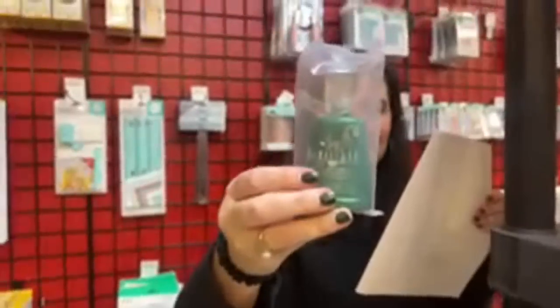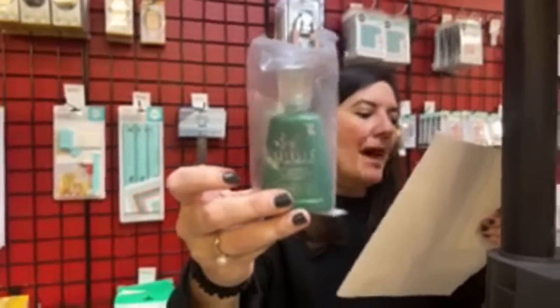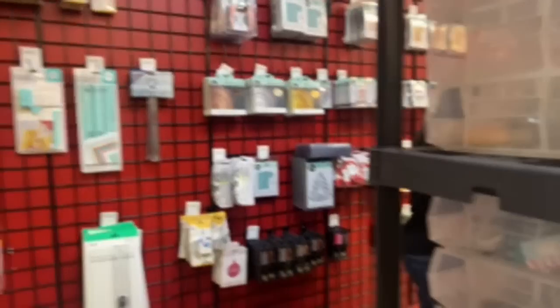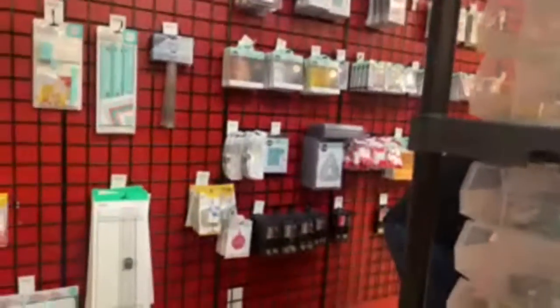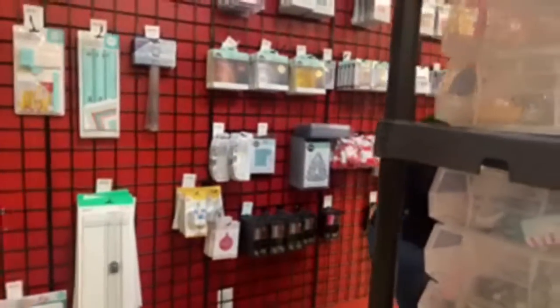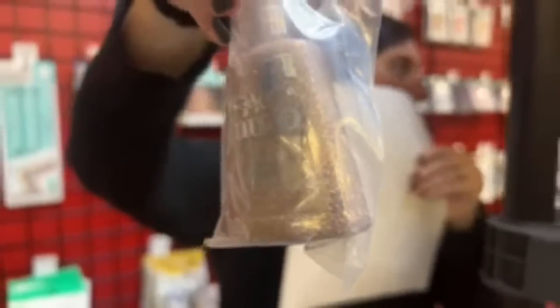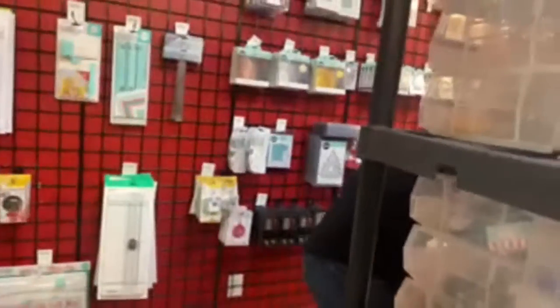Glitter accents. I love the green. Seasonal pine. I love the green one. It's so cool. And we have this one, Aztec gold. Pretty. Let me go back that away. There it is. Perfect.